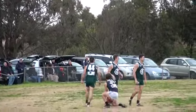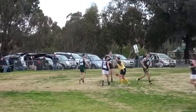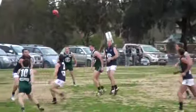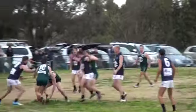Half forward flank for Epping. They're trailing this one 51-77. Must kick one quickly if they are to have any chance of a late fight back. Ball now from the pack again.